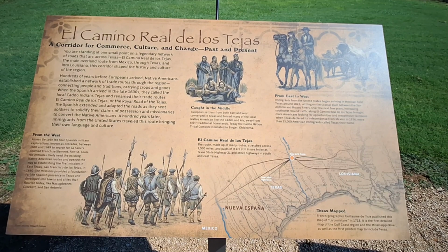Hundreds of years before Europeans arrived, Native Americans established a network of trade routes through the region, connecting people and traditions, carrying crops and goods. When the Spanish arrived in the late 1600s, they called the local Caddo Indians Tejas and renamed their trade routes El Camino Real de los Tejas, or the Royal Road of the Tejas. The Spanish extended and adapted the roads as they sent soldiers to solidify their claims of possession and missionaries to convert the Native Americans. 100 years later, immigrants from the United States traveled this route, bringing their own language and culture.